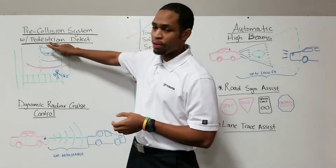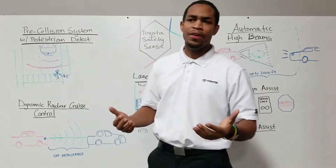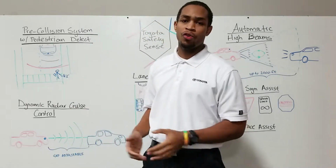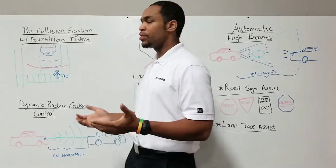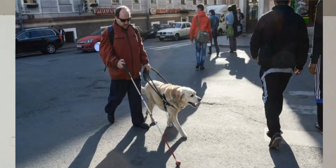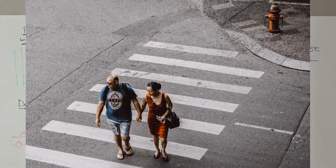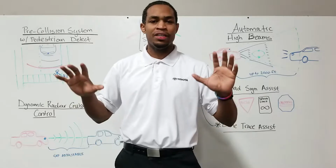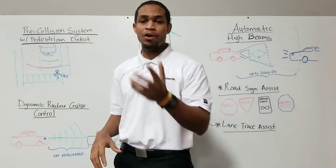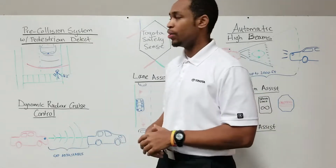It utilizes both the camera and the sonar, and what the camera does is Toyota has installed about 15,000 different pictures of what pedestrians look like when they're crossing the road, whether it's a side profile, front profile, kid in the left hand, kid in the right hand, kid in both, and a dog, and a husband, and or a spouse or a wife. It doesn't matter. They've put in 15,000 different scenarios of pedestrians crossing the street, so the car's a lot smarter to know when it thinks there's a pedestrian in the road.